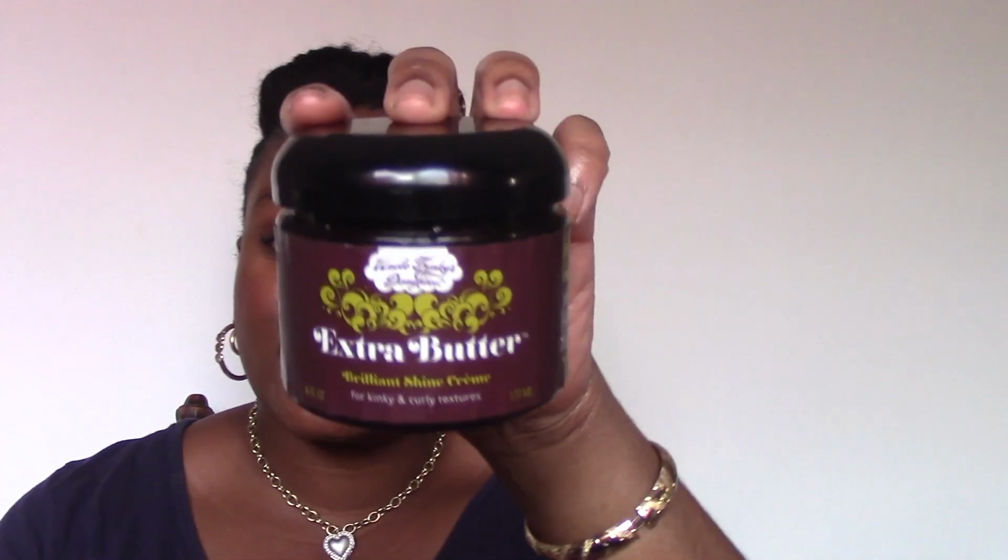It's nice. Now, by way of butter, this is from Uncle Funky's Daughter. This is called Extra Butter. This is a different type of butter because this is more like a moisturizing cream, but it's nice in terms of consistency. Now here's the deal. Does it leave my hair feeling moisturized? It does. And then when it dries though, how does it feel after it's dried?